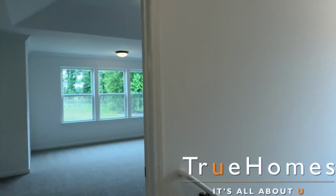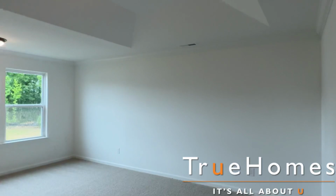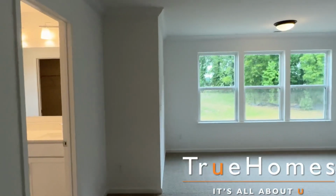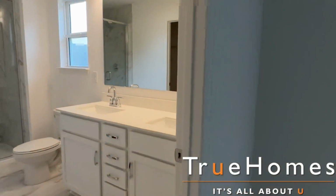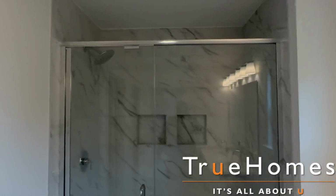And then as we head back towards the stairs, now we're in the primary bedroom. So I love how we put the tray ceiling in here. And then you've got a sitting area as well underneath those triple windows. You got the dual sink vanity here. And then the tiled shower and a large walk-in closet.